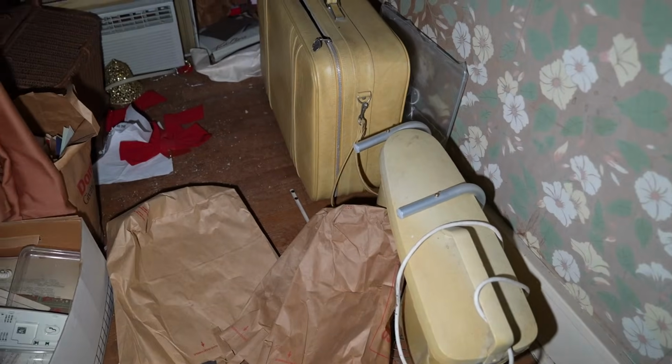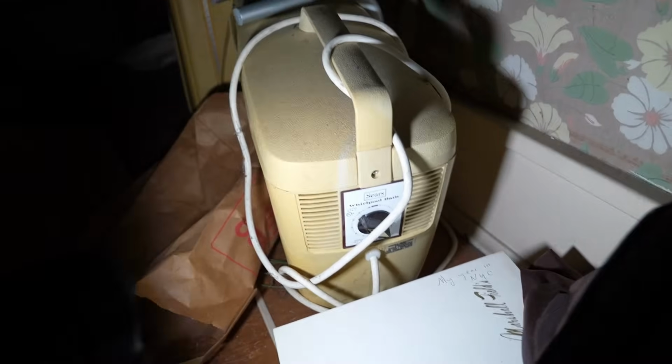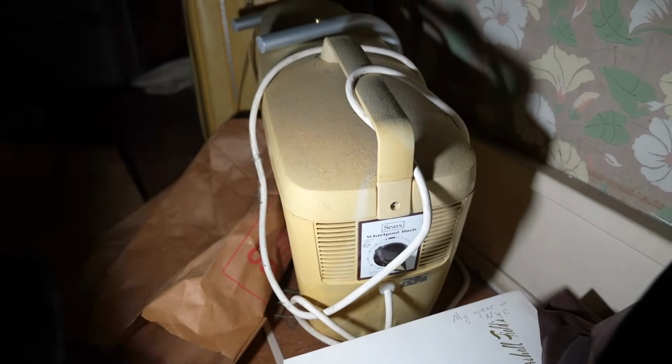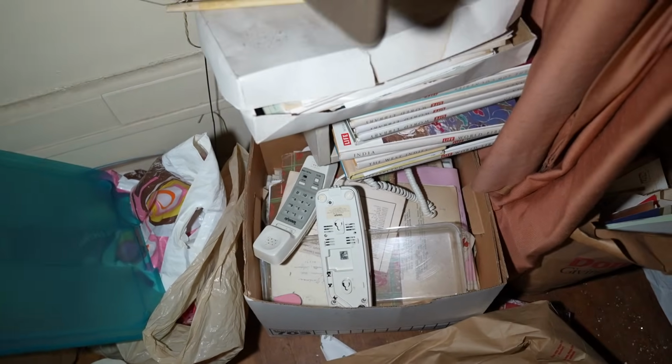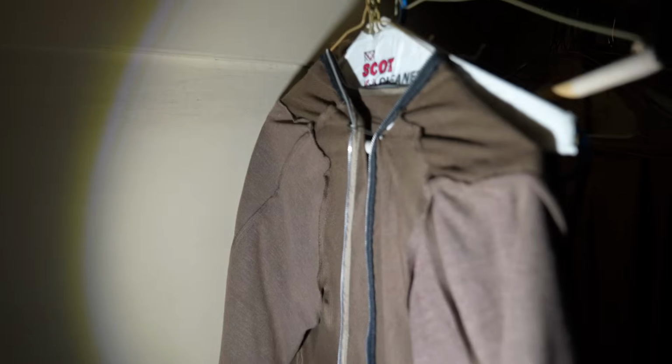It does get exhausting after a while looking through everything. What is this? I'm trying to figure out what that is. Okay, here we go. Whirlpool bath from Sears. Whatever that means. Some more stuff. It looks like a telephone. Telephone and some other documents. Some clothes.